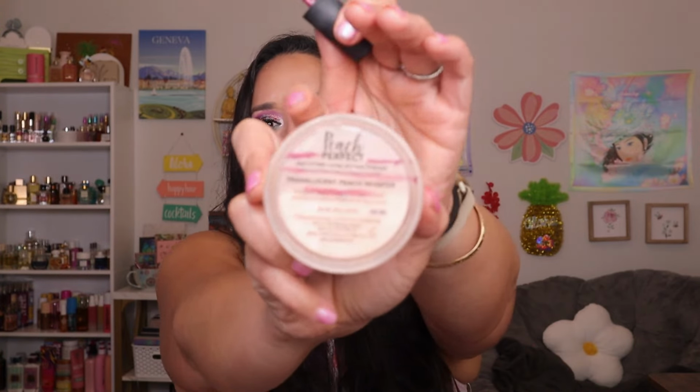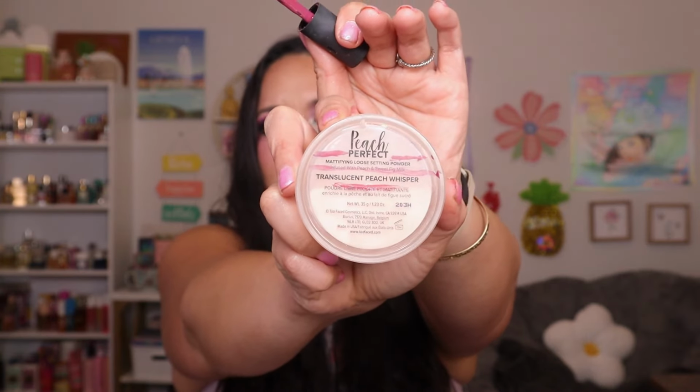This is the only powder I really ever use to set my under eyes, my foundation, and my concealer. So there is the new line of where it is at now, right there. Happy with that. I'm working on this. I mean, powders this big take a while to use up.